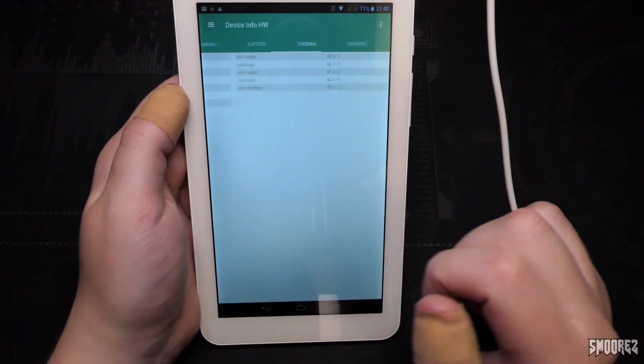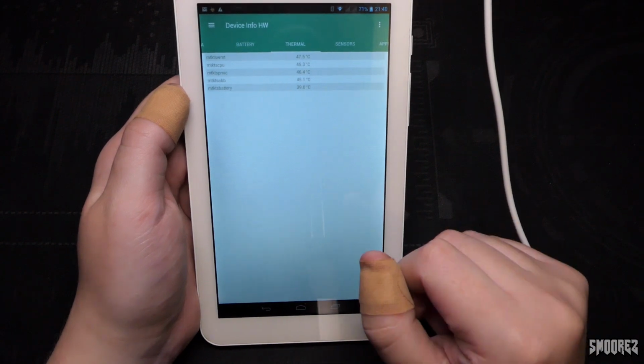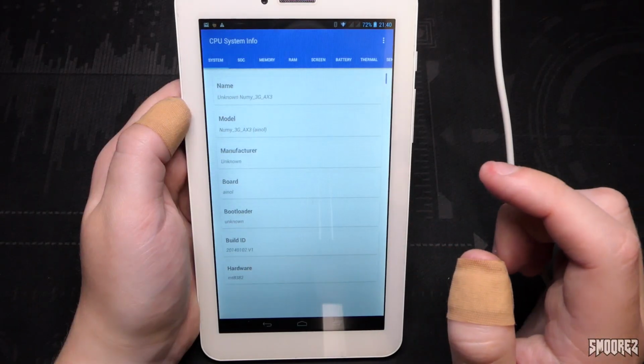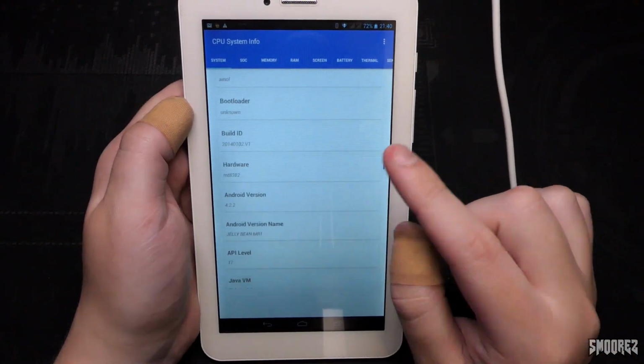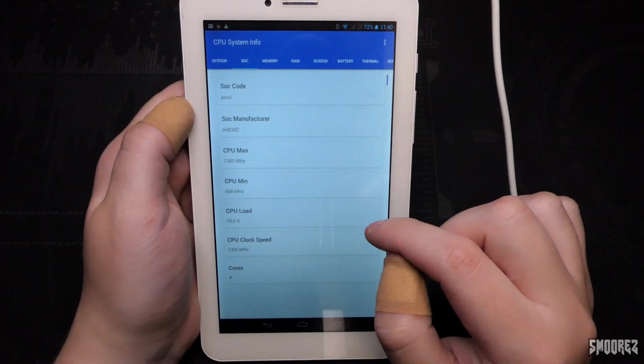We'll see when we tear it down. What's the thermal at? 48 degrees, 45 degrees. That's quite warm for this. Sensors, we've got an accelerometer and that's it. Moving on to the next application, we have the same stuff. Build ID is 2014. MT8382, 4.2.2, Jelly Bean, all that good stuff there.